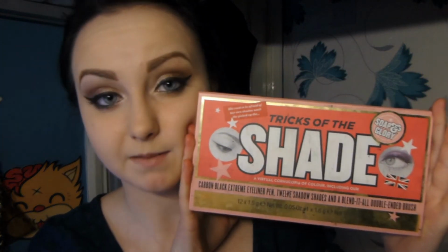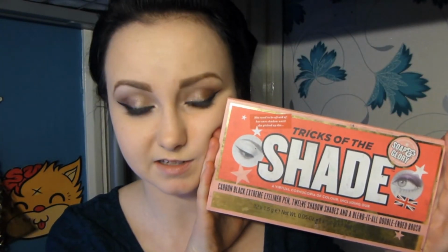As for eyeshadow palettes, my favourite palette of all time has to be this one, which is the Tricks of the Shade palette by Soap & Glory. Ugh, you can tell I'm obsessed with Soap & Glory, can't you? I got this for Christmas last year, and it is truly beautiful.